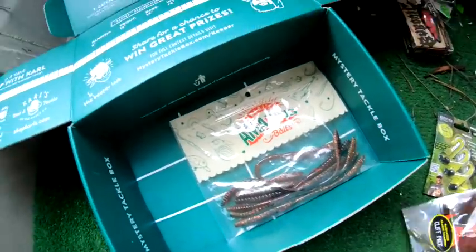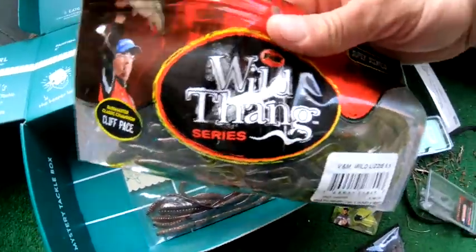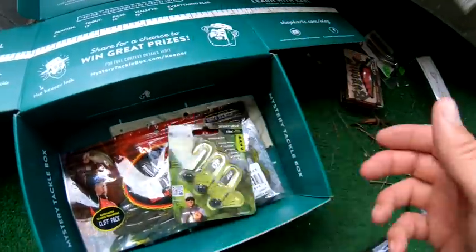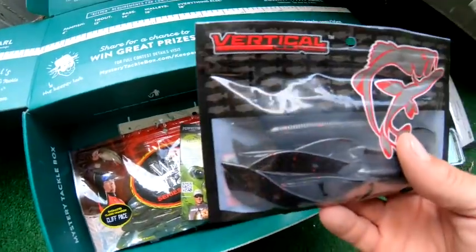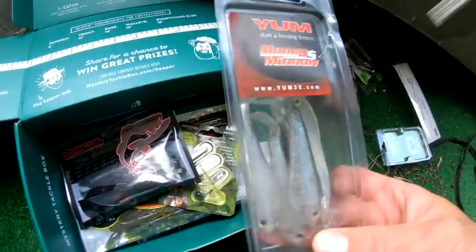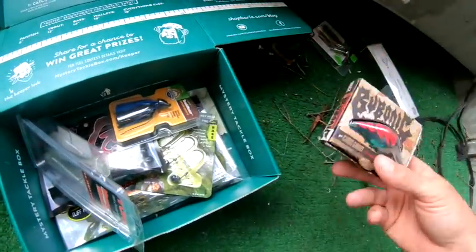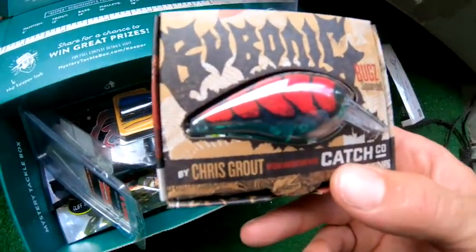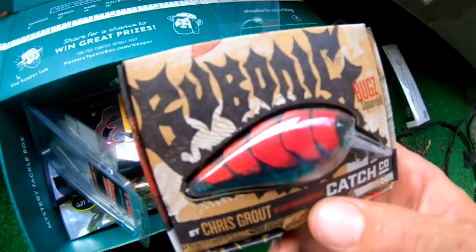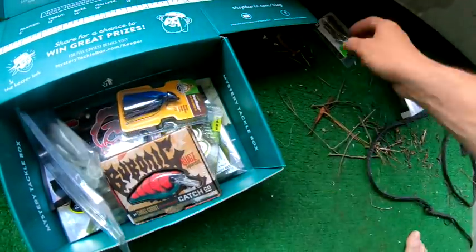All right, wrap him on up for the mystery tackle box. We got this Finesse Worm by Carl. We got the Wild Fang lizards. We got the Perfection lures Shaky head. We got the vertical lures doodad, whatever you want to call that thing. We got the old Money Minnow by Yum. We got a jig from Game Changer. We got the old square bill cast from Catch Co. That's probably my most favorite thing in the whole box, is this old square bill here.